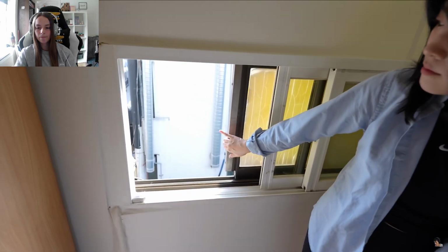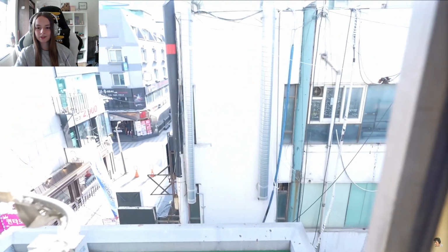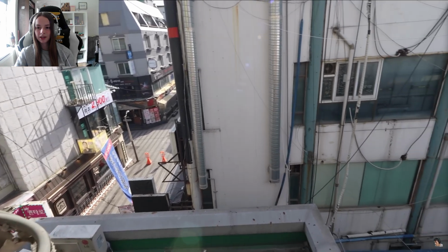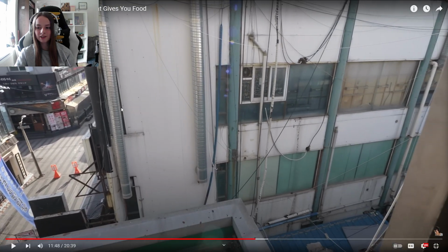Fresh air. I must say, although this is a tiny window, having access to fresh air is a night and day difference in Goshiwon. Yeah, I love it. I love the view here. I love it too. There is a pub. You could see a lot of drunk people. Yeah, that'd be a lot of fun. Cats. Yeah. Oh, I would love that.